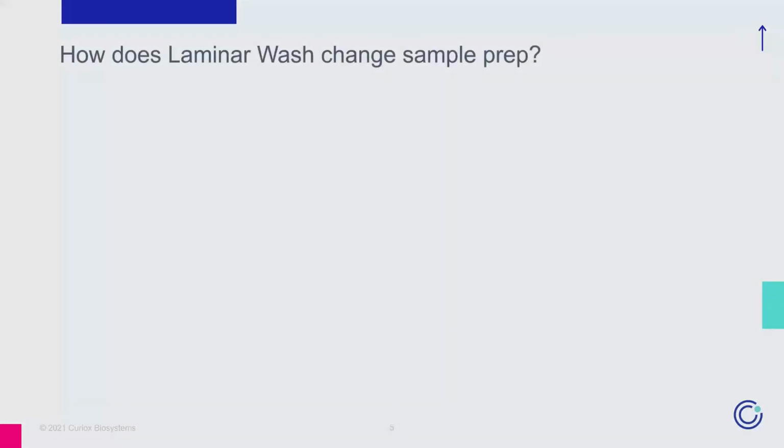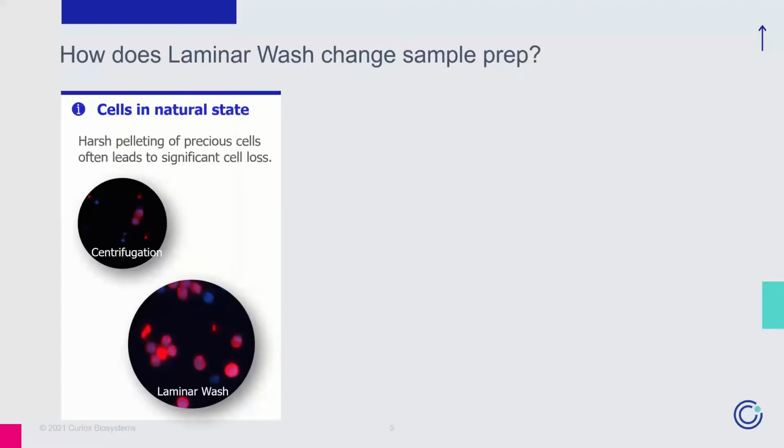So, real brief, I just wanted to talk about how Laminar Wash changes sample prep. First, as I mentioned, it keeps cells in their natural state. By not exposing them to centrifugation forces, not pelleting them, you can often retain more cells and keep them in a happier state. Here, I'm just showing you some fluorescence microscopy examples of circulating tumor cells. This particular example, I think, is pretty relevant for what Dr. Bemark is going to talk about.